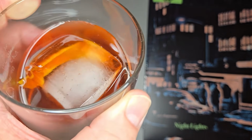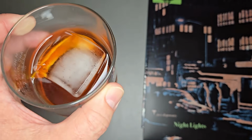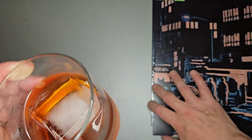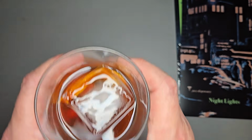So I just had a little bit left, and I thought I would share it here with you guys. It's a perfect late night after dinner drink. Again, I don't want too much because it is late at night. I don't need to drink a full glass here. So I just poured barely, not even 2 fingers. It's just a little bit here with an orange peel.